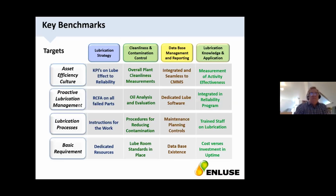So the strategy. Whenever we look at a strategy, we always look at a number of parts: the lube strategy, the cleanliness control, the database, and the lubrication knowledge. And we also know that as customers get involved, they go through levels: the basic requirement, the lubrication process, the proactive lube part, and asset efficiency. These are the fundamental strategies or benchmarks that need to be in place for each of those levels.